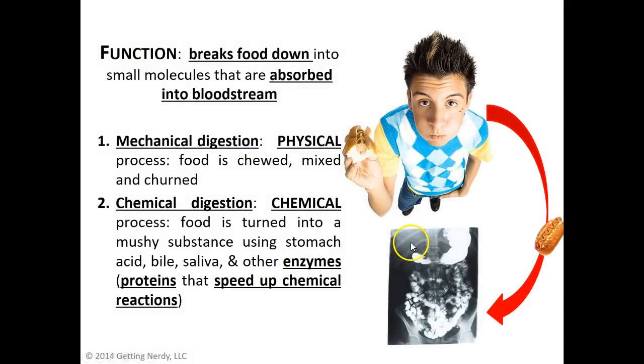On the next slide, we're going to talk about what the function is of your digestive system, and it's mainly just to break down food into small molecules that then can be absorbed into your bloodstream. There's a couple of different ways that your body does this. One of the ways is mechanical digestion. Mechanical, if you think about a mechanic, that's somebody who might work on a car, so they're doing things that are physical. So this is a physical process where you use your mouth and you start chewing that food.